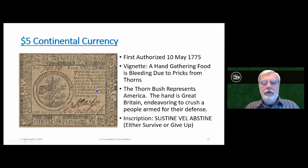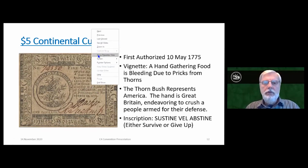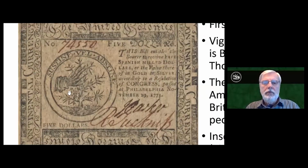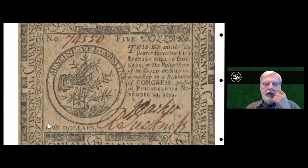And the fifth, the $5 bill. Okay, kind of an interesting vignette. We have a thorn bush. We have a hand there trying to grab it, and the hand is bleeding. There's some drops of blood there.